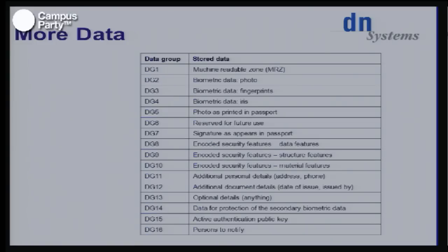And we have interesting features in the standard, like another data group telling additional security data features. We have additional personal details, like address and phone. We have optional details, anything that could be put on an electronic document. Data for protection of the secondary biometric data. And we have the person to notify if something goes wrong. These are all optional. As I said, just data group 1 and data group 2 are mandatory. The rest are optional security features.